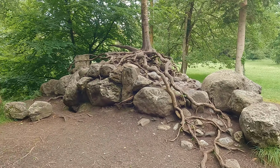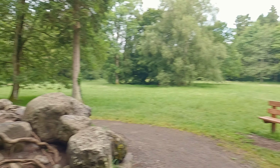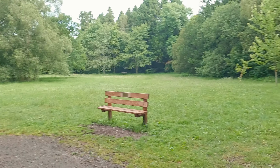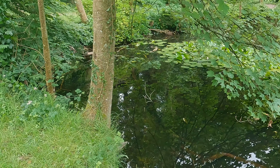So you have this cool rock formation with a tree growing out of it with the roots. That could be very good, but this is very, very open, so it might be tricky with that light. We have a park bench. We have another park bench. Bit of forestry and a little trail. Some trees. And there is a lake just there, but I better get a better shot of the lake.